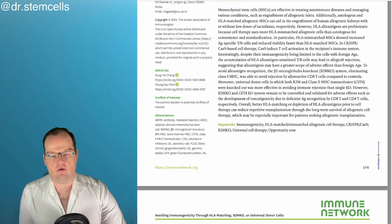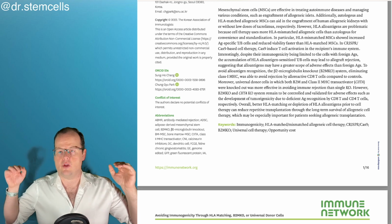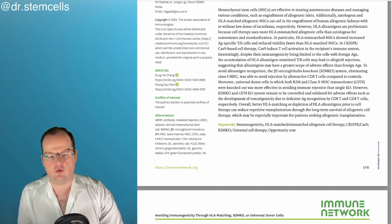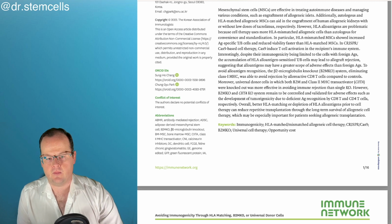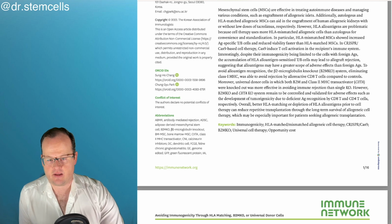They say that in particular, these HLA-mismatched cells are going to show increased antigen-specific T and B cells, so cells that are out on the hunt, on the prowl to try and destroy cells that are known as being foreign. And they're going to have, therefore, reduced function and reduced viability compared to the ones that were matched. They can use CRISPR or Cas9-based gene editing to try and edit the cells, and then you can induce T cell activation in the immune system.